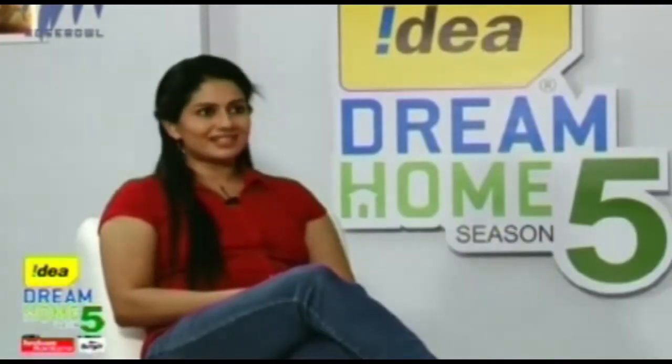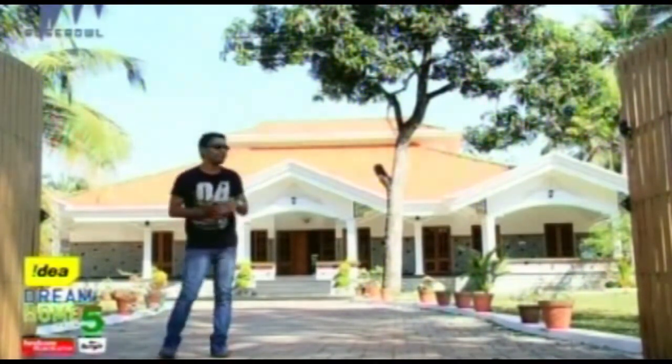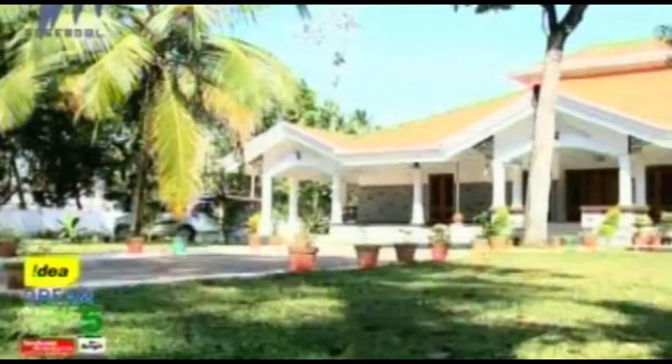So we'll see the clippings. That is Krishna house from Cherthala. Hello friends, welcome to Idea Dream Home Season 5. I'm standing at Krishna house in Cherthala, Alappuzha district. It's a 4,100 square feet house built in typical Kerala traditional style. Stone pathway and lawns on both sides welcome you in.